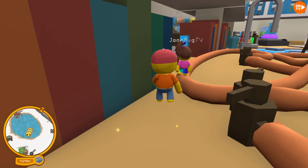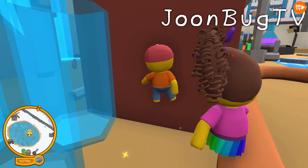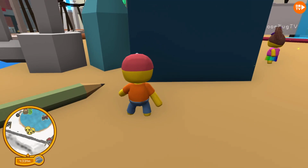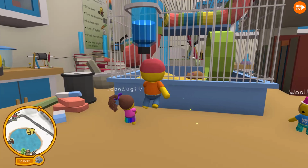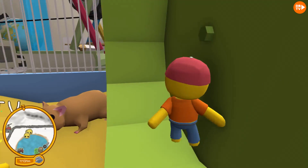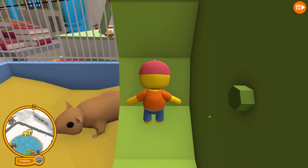Maybe this way. Wait, what's this? Glasses. We gotta go another way. Here. Over here. So wait. What's over here? A hamster! A hamster! Go in the cage! Look at him! Aww. Come on, hamster. This is what a hamster feels like! Let me run. Oh, come on, hamster.